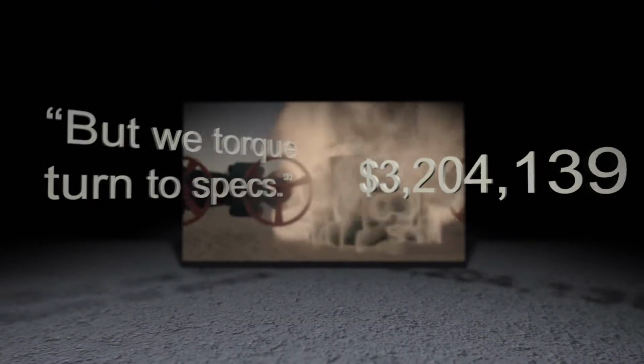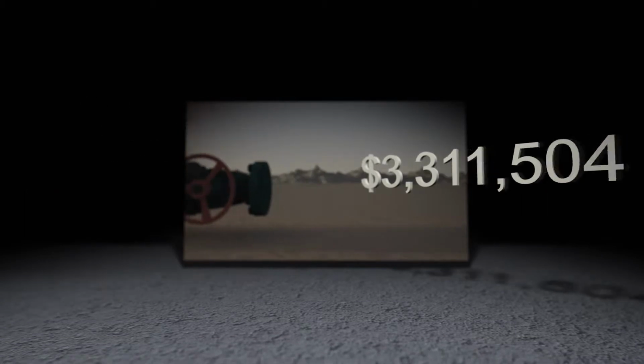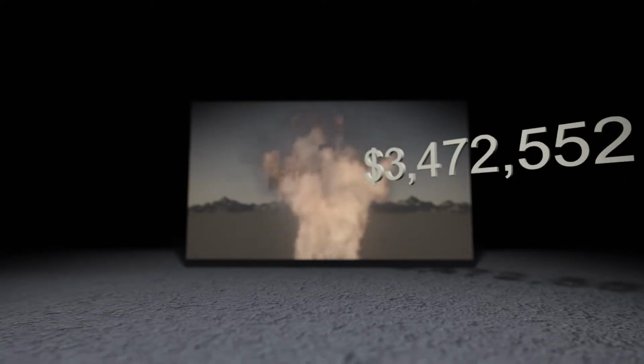But we torque turn it to specs, you say. And you might also say, we torque monitor as well, just like the thread manufacturer says to do. But we don't have to worry about a leak, right? Sadly, no. You're still vulnerable, and that's where we come in.